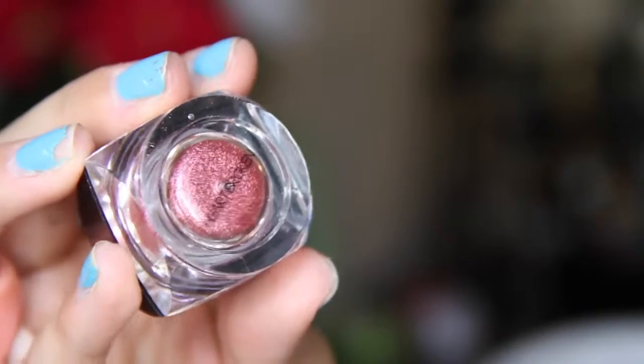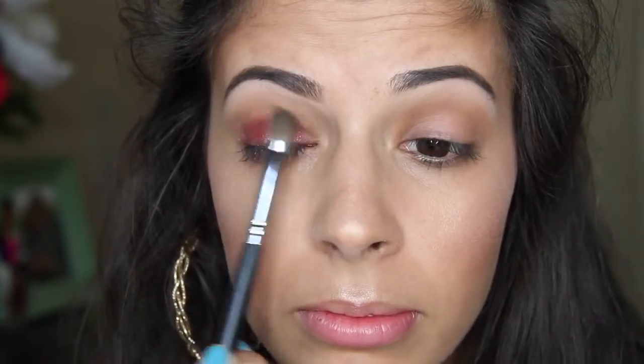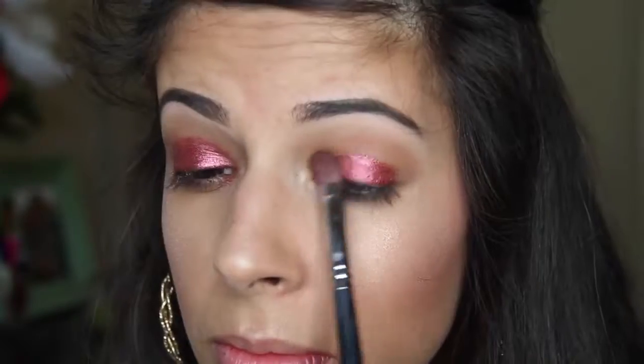Next, I'm going to take Heartbroken, which is a really warm red shimmery shade, and I have wet this pigment, which, as you can see, look how well it shows up once you wet the pigment, and it sticks and it's a little less messy if you wet them when you use them. And I'm kind of packing this on just to my lid.